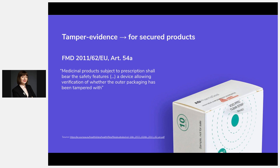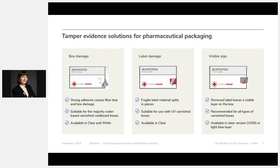Or you can redesign the package with a perforation. So the moment when you are opening it, it's also possible to see that the product was tampered with. And of course, the option that is preferred by us and obviously by you is the label. So we are adding the seal on the outer packaging, sealing the box, and then of course, once the package is open, you will see this clearly. And here, of course, we are looking into three different options. So box damage, the first and I would say the most popular one: a strong adhesive that will cause fiber tear. So basically it will damage the top layer of the box when opening is attempted.